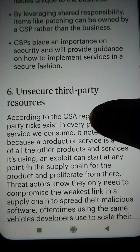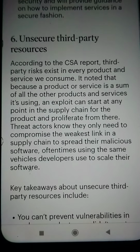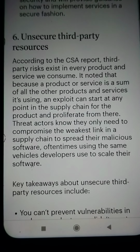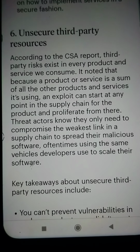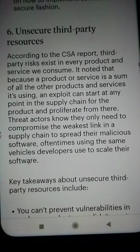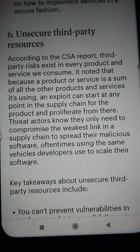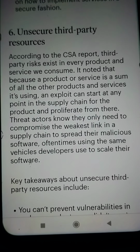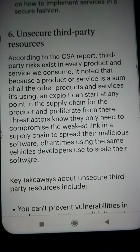Number six is unsecured third-party resources. According to the CSA report, third-party risk exists in every product and service we consume. It noted that because a product or service is a sum of all the other products and services using it, an exploit can start at any point in the supply chain for the product and proliferate from there. Threat actors know they only need to compromise the weakest link in a supply chain to spread their malicious software, oftentimes using the same vehicle developers used to scale their software.